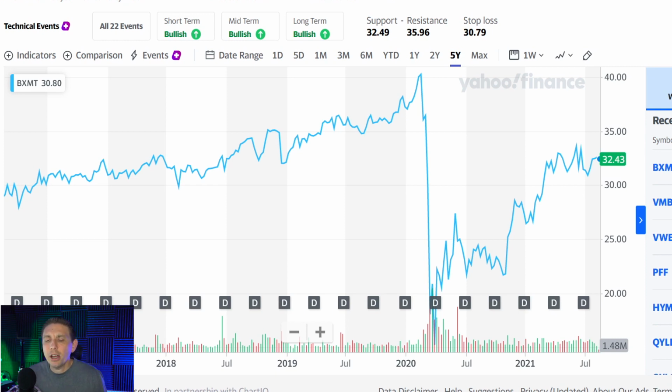But I caution you to be careful of how much you invest in this because it's not a completely stable investment, and there's been a lot of volatility in the past. So just be mindful of how much money you're allocating into investments such as this one.